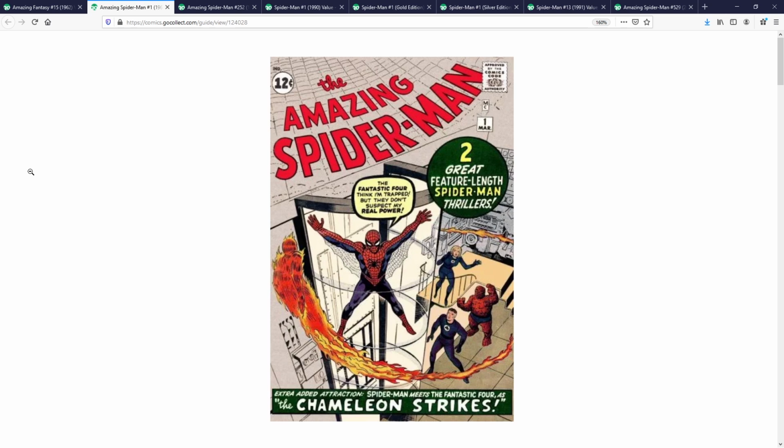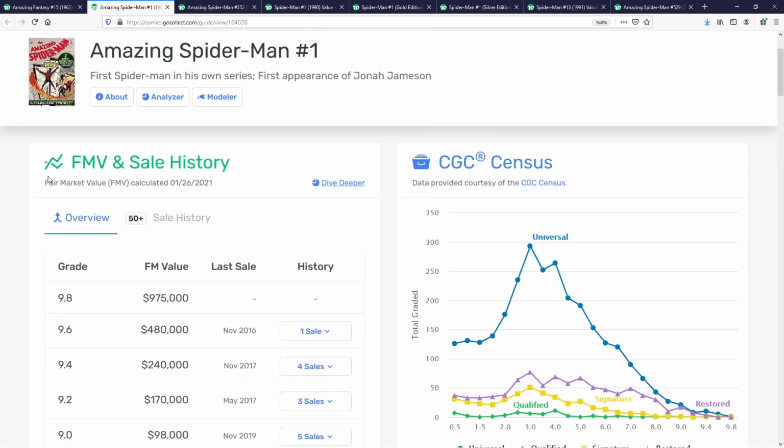A lot of people have Amazing Spider-Man as their grail run that they would like to collect, and this is the one that starts it off. So Amazing Spider-Man #1, if you can get your hands on it, it's an amazing book. No pun intended.